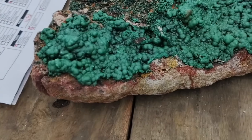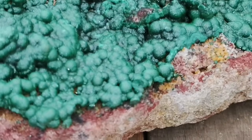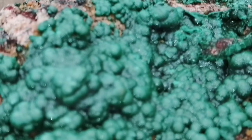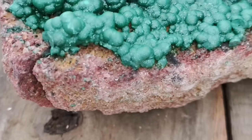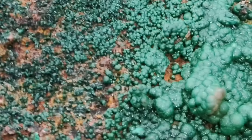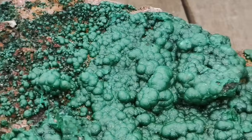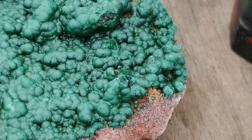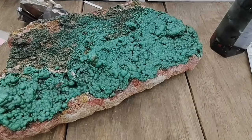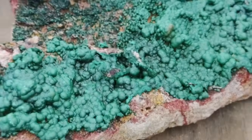Next up is an absolutely gorgeous ball malachite specimen. All right, so let's take our time here. Here we go. Just take my time. All malachite from the Mindingi mine, on top of dolomite and druzy. Rated as very good to A grade.